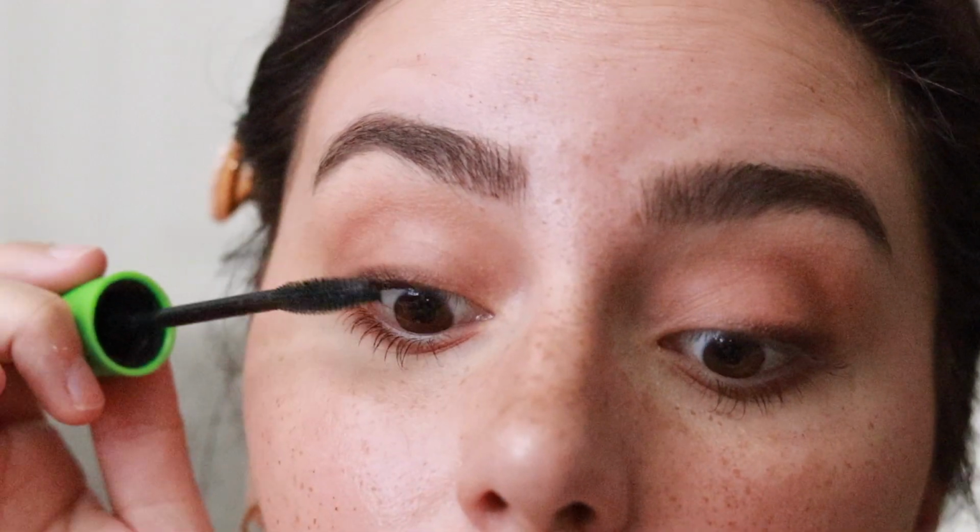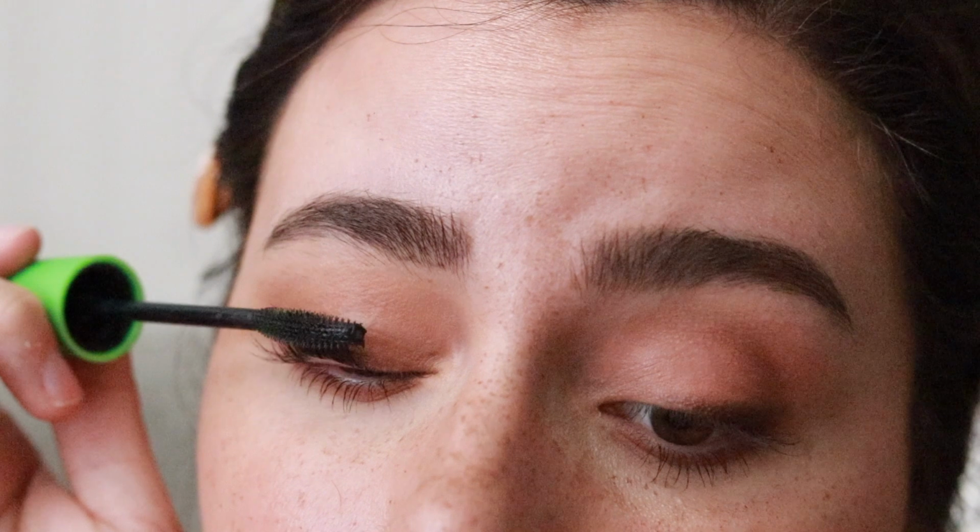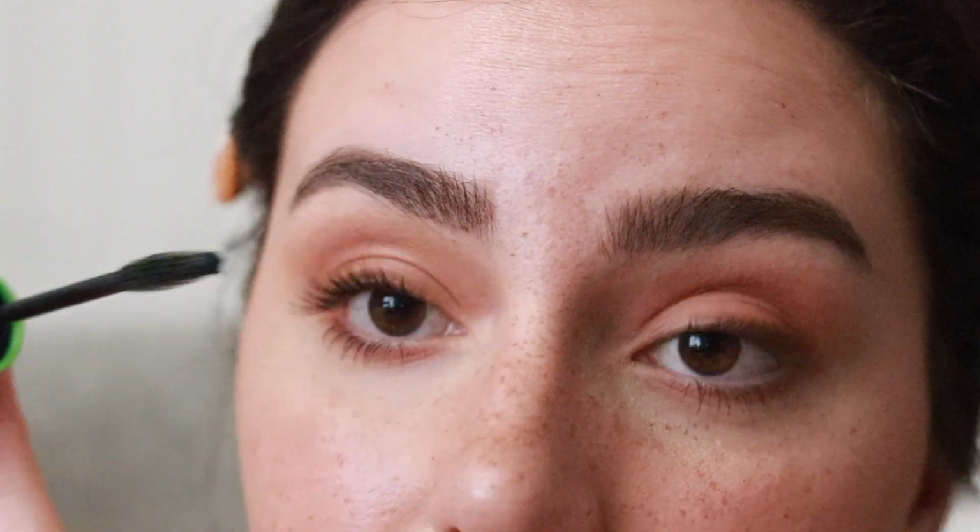It's just a personal preference, plus I have very sensitive eyes, and the glue, no matter which one I use, an hour or so and my eyes are just bloodshot red because they're so irritated. So mascara is my best friend.